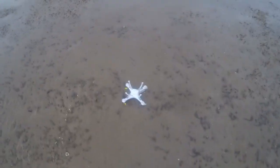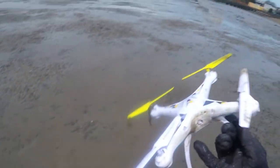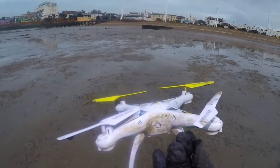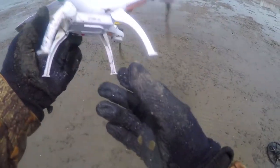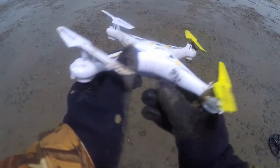Here's an interesting find, an eyes only. Don't need any detector for this, but it's somebody's drone. About time I found one of these. Now what am I going to do with that?